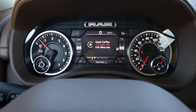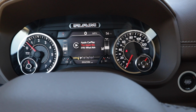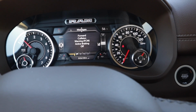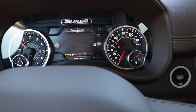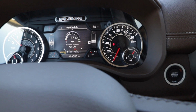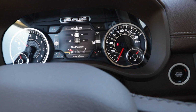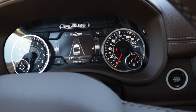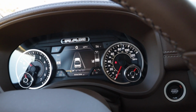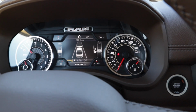You also have this great display behind the steering wheel for all your information as you're driving. As you can see, we can change it from the radio to messages, a screen setup, speedometer, vehicle info, and then once you're inside of here, you can swap it out on different types of info. Driver's assist, this does have lane keep assist that will try to keep you in the lane. It also has radar guided cruise control, which is fantastic. I love having radar guided cruise control.